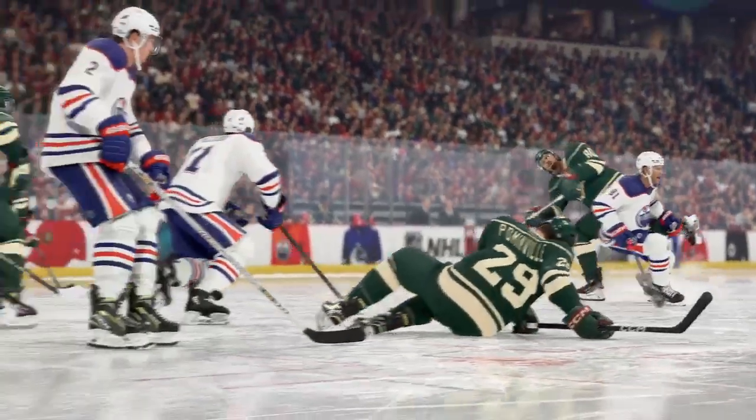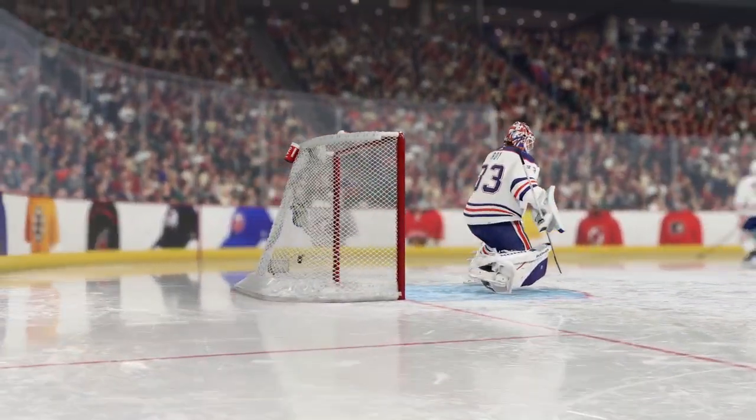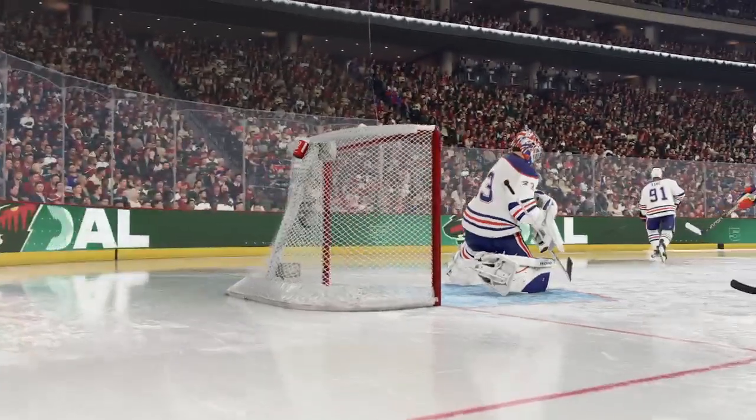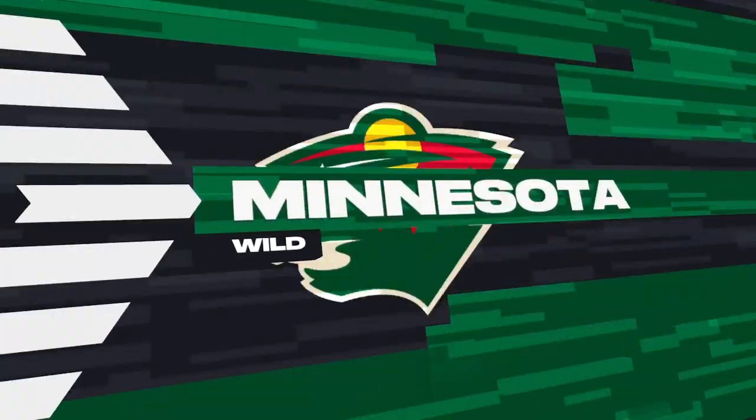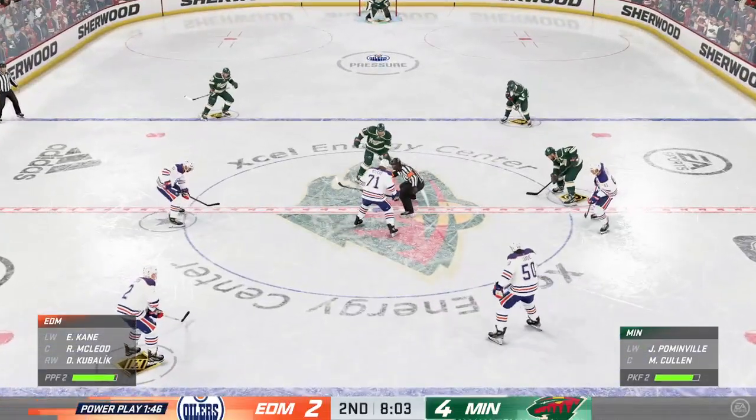Shot. Everyone always talks about the stick positioning. How about the timing to get to the slot area as well? And the ability to just tap it down and redirect it. The Wild have extended their lead to 2 goals here in the back half of the second. Cheryl, what's jumping out for you here?